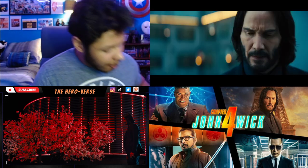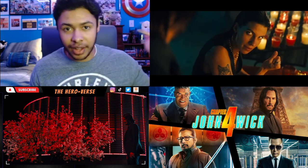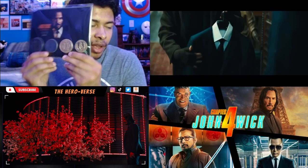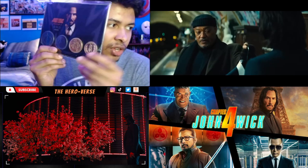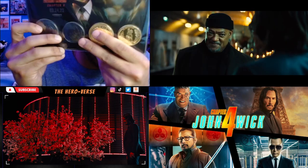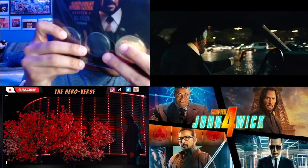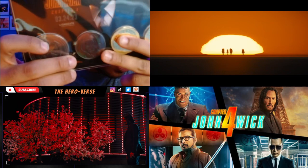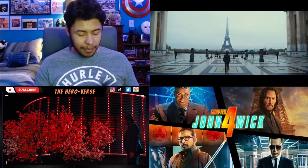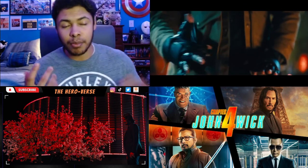And by the way, this is probably the best part of this AMC collector's bucket. It actually comes with these cool collector's coins slash markers from John Wick Chapter 4. My favorite one is definitely the one that has Keanu Reeves's face on it. It has John Wick's face on it, if you guys can see that right there. I think that's pretty cool, pretty dope. And I definitely want to get these in a display case eventually at some point.